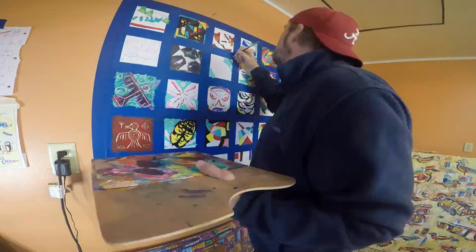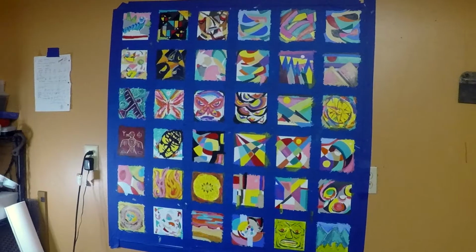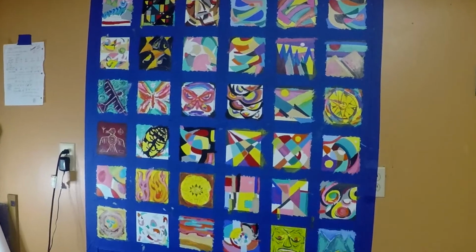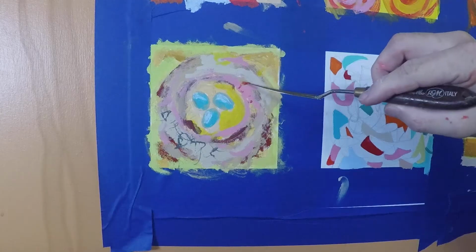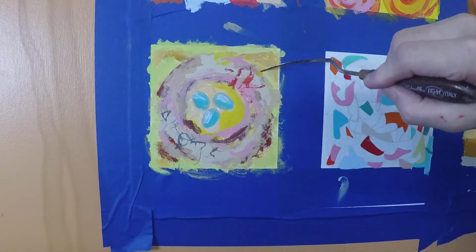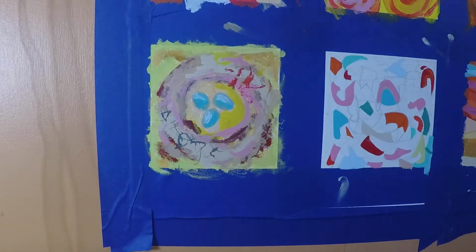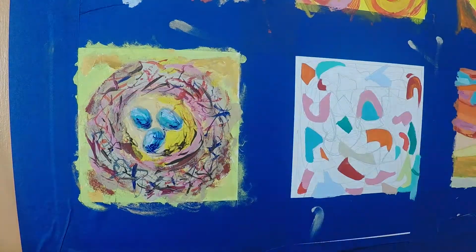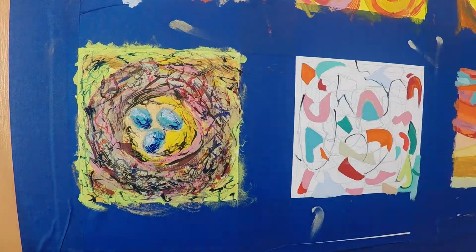So here's how it turned out when I had pretty much one solid layer covering the entire piece. There are a few white areas, but for the most part it was all covered. I almost always come back with a second pass with darker and lighter colors, using a palette knife or a small brush and just building up texture, and even using a toothpick sometimes, as you can see here.